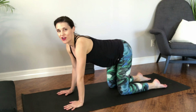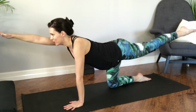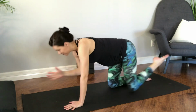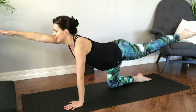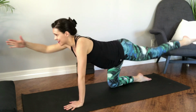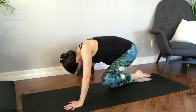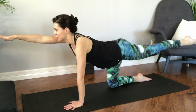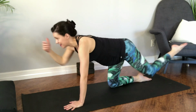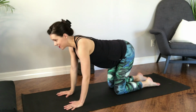And now we will lift our right hand forward as our left hand moves back. And bring it in and out. And curling under. And stretching them apart. Good, and we'll do one more here. Curling in and out. And coming back to neutral.